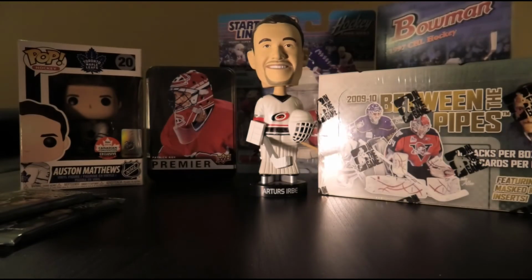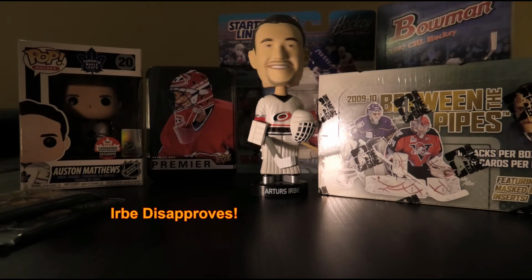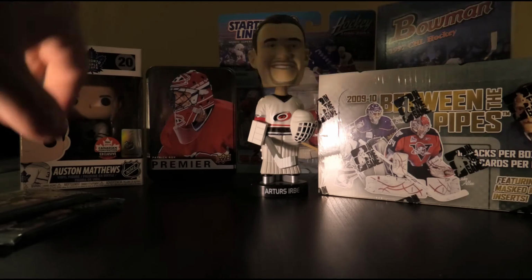Alright. Urbe's verdict on the autograph? No. One of the weaker ones, and he never really amounted to anything in the NHL. I believe he had some preseason time with the Dallas Stars, and that's all she wrote.